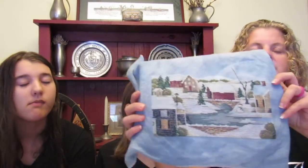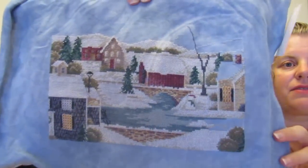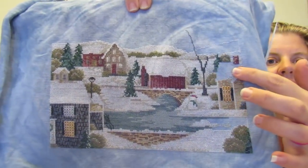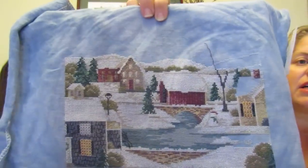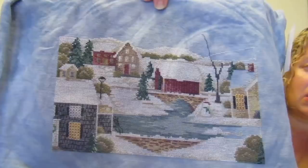Okay, so my WIPs. Last week, I had shown you that I had started on the Snowy Village scene. I forget what it's actually called. From the Keepsake 2017 calendar. And as you can see, I've gotten a good deal done on it. I've got some right here that needs to be finished. I need to finish up stitching the roof. And then I've got a fair amount of back stitching to do.